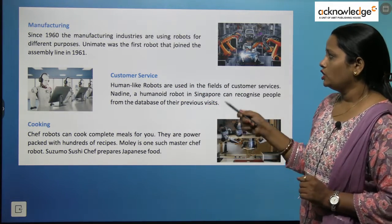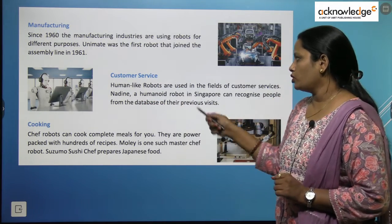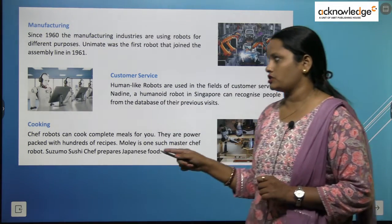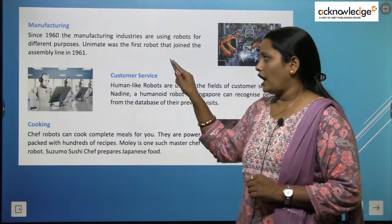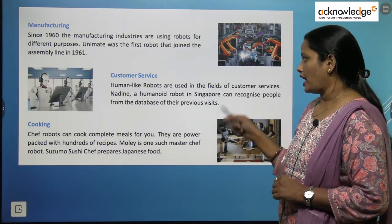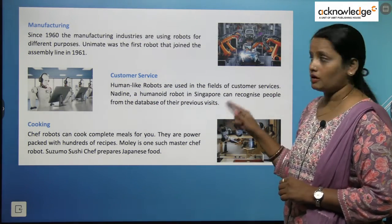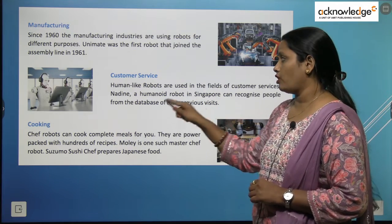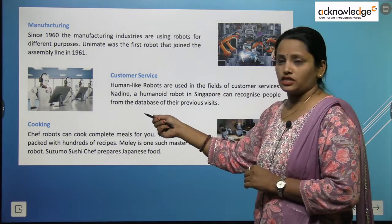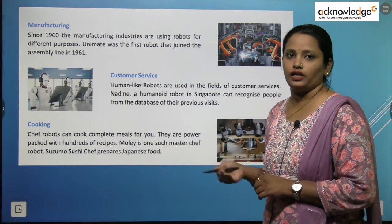Customer service. Human-like robots are used in the field of customer service. Nadine, a humanoid robot in Singapore, can recognize people from the database of their previous visits. These robots work as customer executives, and the name of the robot is Nadine. Whatever data is about a person in their system, it recognizes people from their previous visits. So if we visited there, it can recognize us quickly.